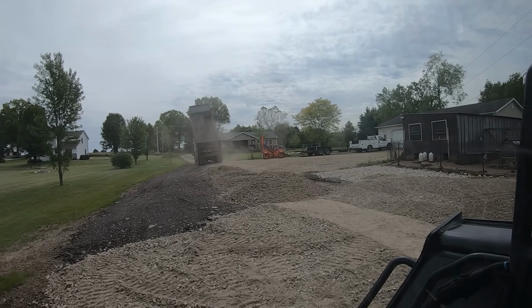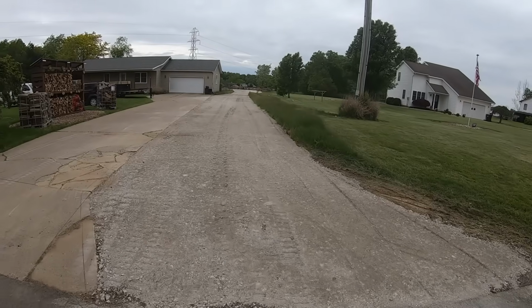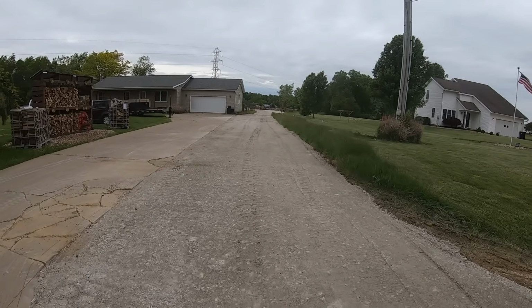Ooh, that dump truck's leaning. That's a brave driver. I didn't really want him to drag it out there, but that's okay. We make it work. Well, folks, we kept spreading, kept compacting, and it's done. In her flat and compacted glory.